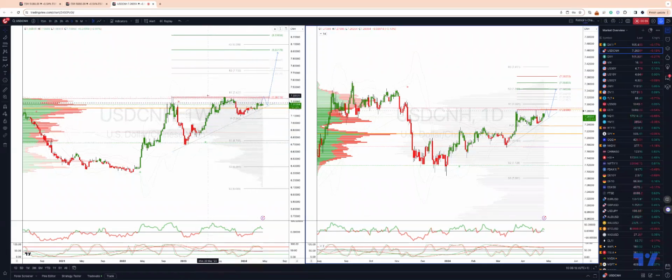So any close through 736 could see an explosive move, just measuring from the base of the current triangle up towards 800, or to 802 even, on dollar CNH, which would have significant implications for the markets and see an explosion potentially in FX volatility, as has been well documented by many of the investment banks.